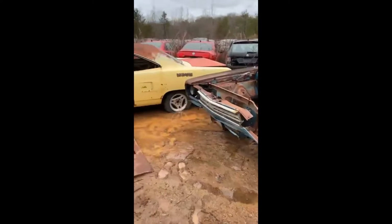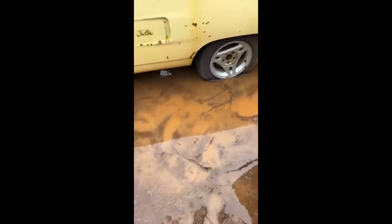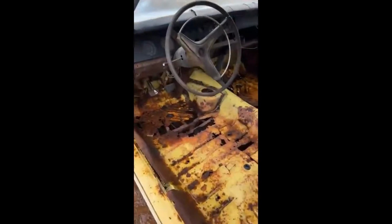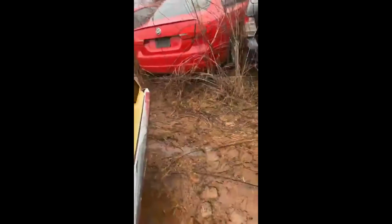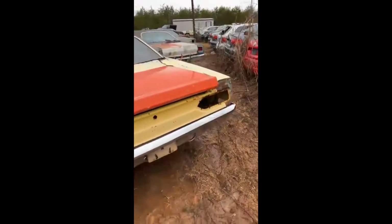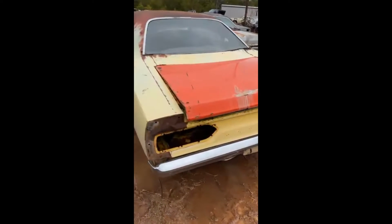There you go, folks. Here is your Superbird. Oh, that's nice. If you're coming out here, bring your boots. 70, 4-speed. This is a Roadrunner too. This is the Superbird clone right here, folks.